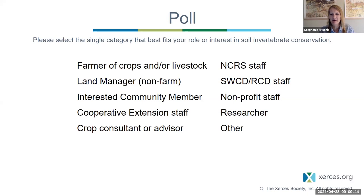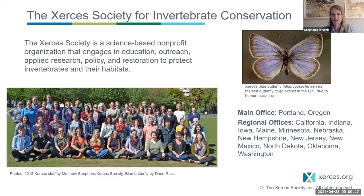Next then, a bit about the Xerces Society here. We are an international conservation organization focused on invertebrates and their habitats. We were formed in 1971 by Dr. Robert Michael Pyle, actually as an organization of butterfly scientists. We are named for the butterfly pictured here, the beautiful and now extinct Xerces blue butterfly, which was the first butterfly to be lost to extinction in the US due to human activity. And so the goal of that first organization of butterfly scientists was to prevent the extinction of other butterfly species in the future. In the 50 years since our founding, we have grown to focus on many more invertebrate conservation topics, including in addition to butterfly conservation.